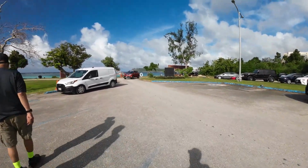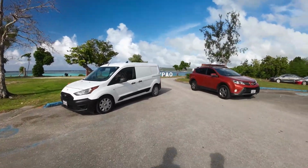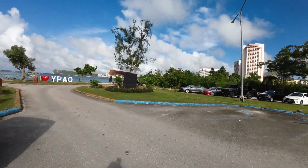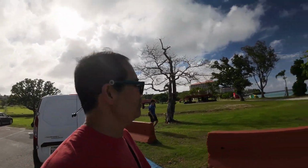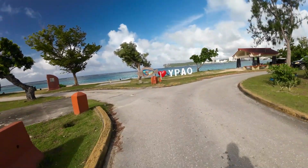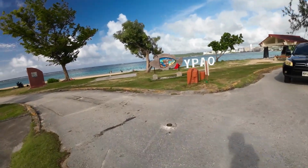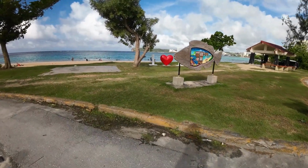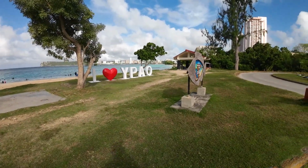We're stopping here at the Ipao Beach, which is in Tumon Bay, same place we have the hotel, which is on the far side there, you can see. But yeah, we were here on our last visit. This is our family beach when we were living here a long, long time ago. This is where we went to go to the beach. See the hotels on the other side, including our hotel up there on the far side.